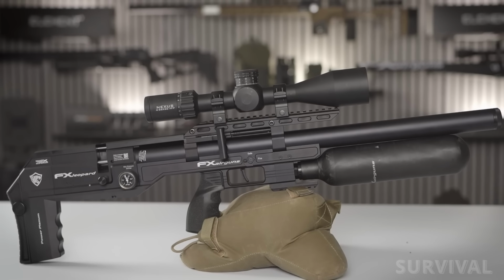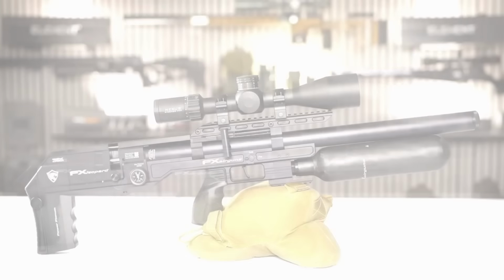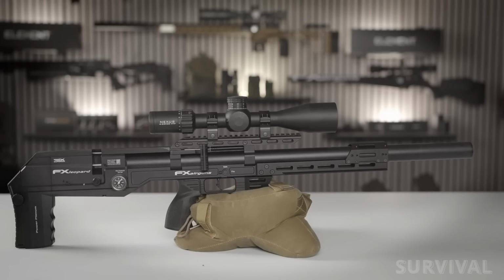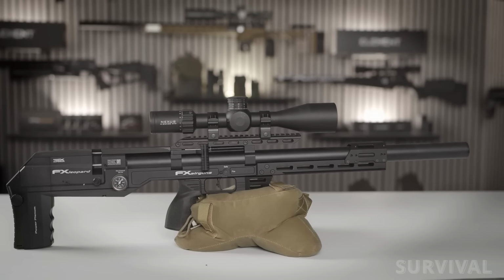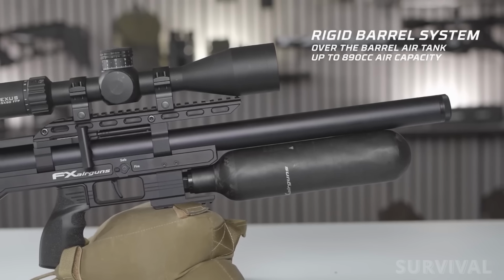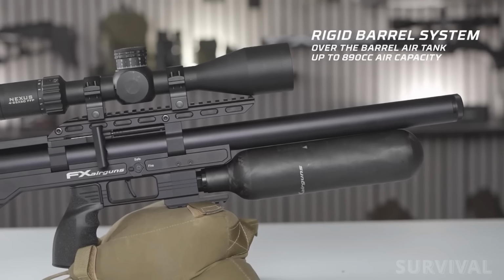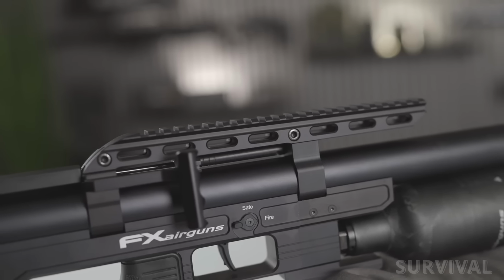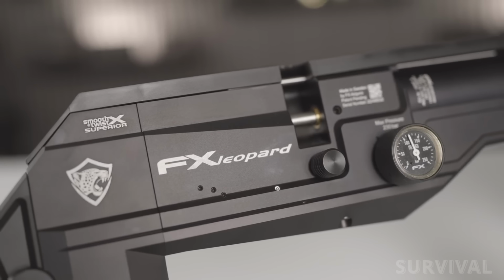The Leopard is FX's latest bullpup air rifle, designed to combine the benefits of its DRS-style over-barrel air system, which offers enhanced structural rigidity via a barrel-within-cylinder layout, with a carbon fiber bottle that significantly increases overall air capacity. Constructed primarily from aluminum and carbon fiber, the Leopard is as modern as it is functional.